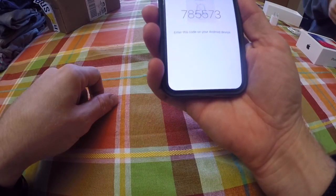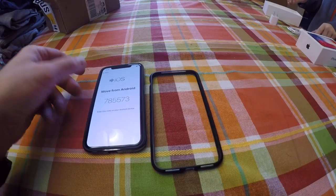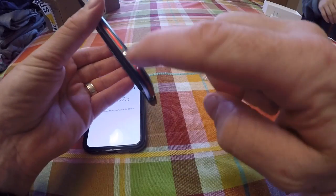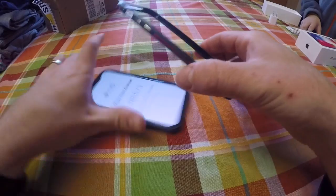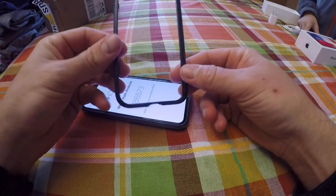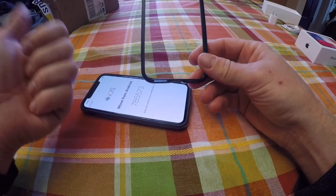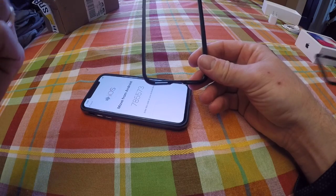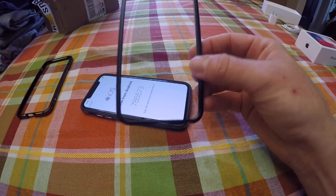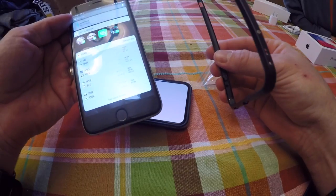It feels really nice. And this is a metal bumper, which comes with a little screwdriver so that you can take off the screws, and it just slides the phone in. And for some reason I love these little metal bumpers. I've had them all the way from my iPhone 5, my 5S. I had it on the 6, the 6S, and now I have it on the 10. This is the old bumper for the iPhone. I just love it. It just makes the phone feel different.